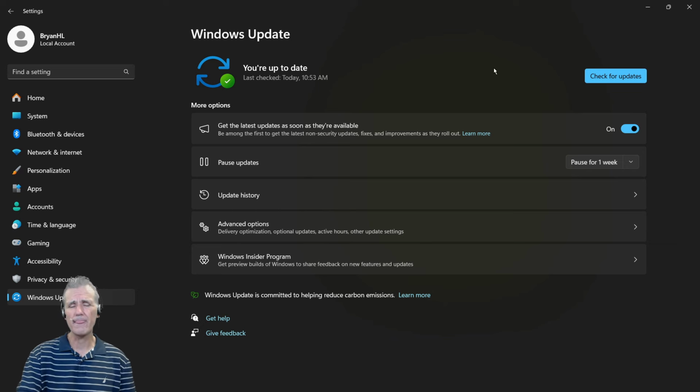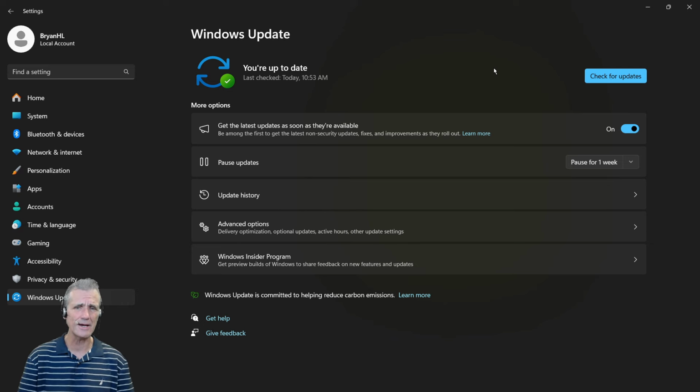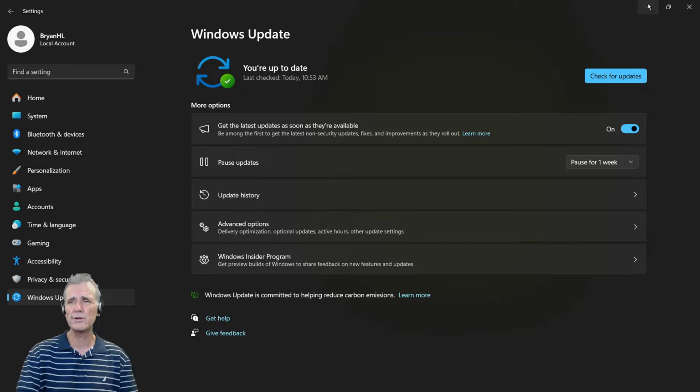Now, by the way, these updates come out the second Tuesday of the month, but your computer may not see them until the second Tuesday, or the Wednesday after the second Tuesday, or the Thursday after. But sometime this week, these updates should have been available to your computer.